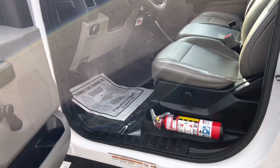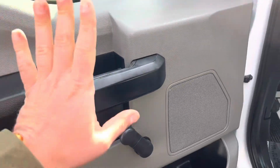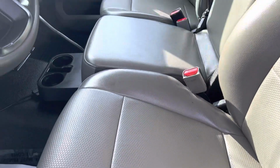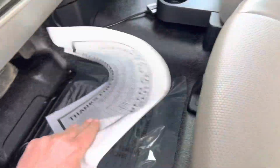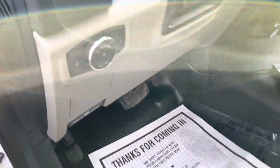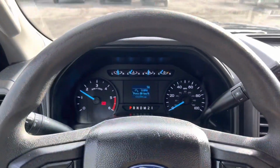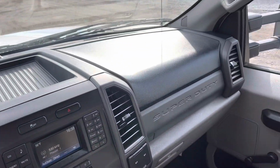Now the interior is in great shape on this truck. Got just regular roll-up windows, a vinyl bench seat, but the bench seat's in great shape. No major tears, just some minor stuff there, but the interior is really nice on this truck. The floor is a nice black color. Little wear on the steering wheel, but overall everything shows really nice inside.